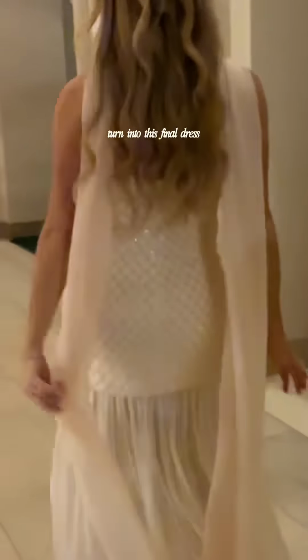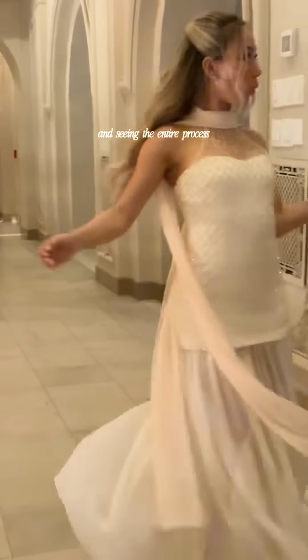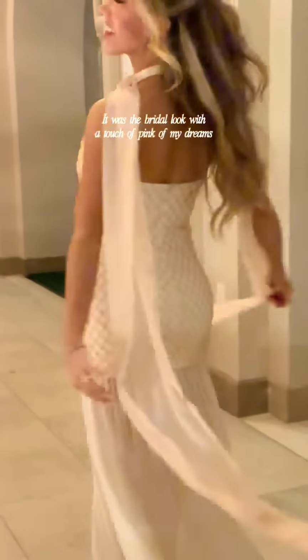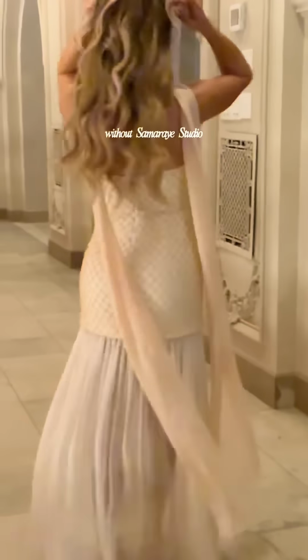It was so incredible seeing my initial ideas turn into this final dress and seeing the entire process that goes into making a gown. It was the bridal look with a touch of pink of my dreams. And of course, none of this would be possible without Samaraye Studio.